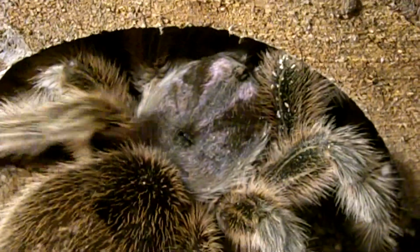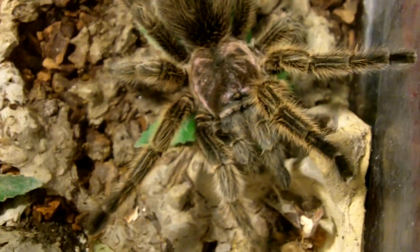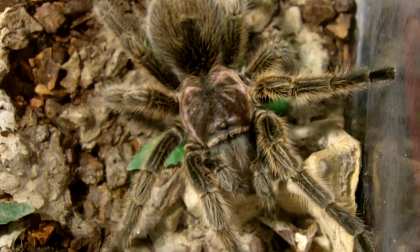There we go. A little bit of a bald spot, but she's got a fine butt. My last female before I show you the Brazilian blacks.